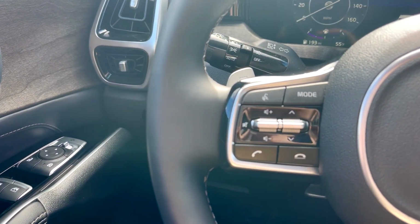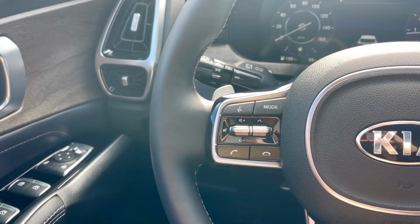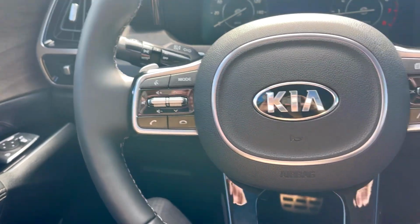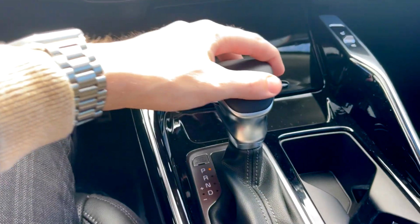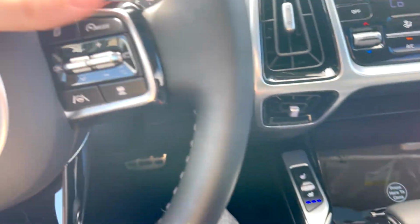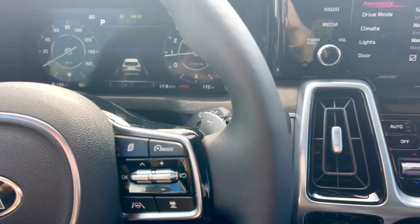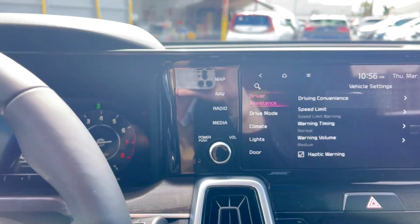Other than that, it does still come with wired CarPlay and Android Auto, which can be controlled with this right here. You do have the option to drop it into manual mode by scooting it to the side, or using the paddle shifters to change which gear you're in to give you a sportier driving experience.